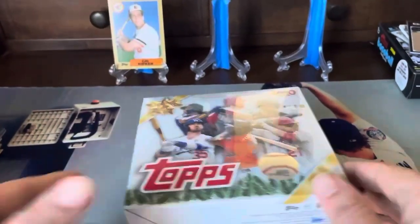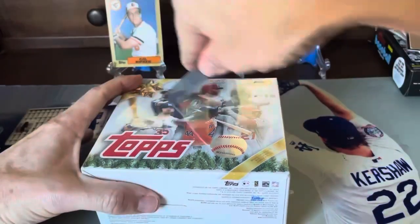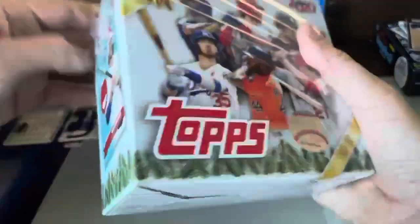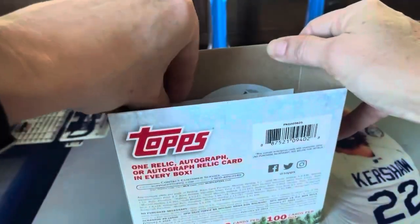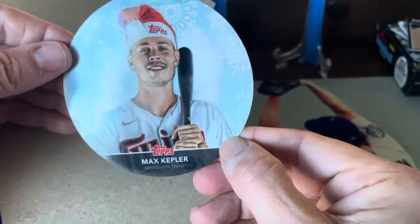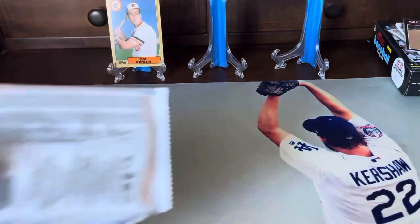Let's go ahead and break into this. I wish you a good card. We're looking for different types of variations. You're looking for short prints where, instead of a bat, they have a candy cane for a bat, or they're wearing a Christmas hat, something around their head. It does come with a little ornament. Here we have Max Kepler. We could be on the tree. A little late for this year, but maybe next year. All right, here are all the packs.